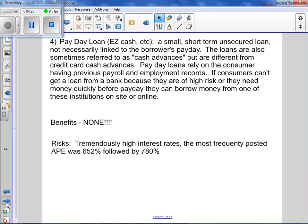Right, one more type of cash credit would be a payday loan, so like easy cash, that kind of place. It's a small, short-term, unsecured loan, not necessarily linked to the borrower's payday. The loans are also sometimes referred to as cash advances, but are different from credit card cash advances. Payday loans rely on the consumer having previous payroll and employment records. If consumers can't get a loan from a bank because they're too high a risk or they need money quickly, they can borrow money from one of these institutions on site or online.